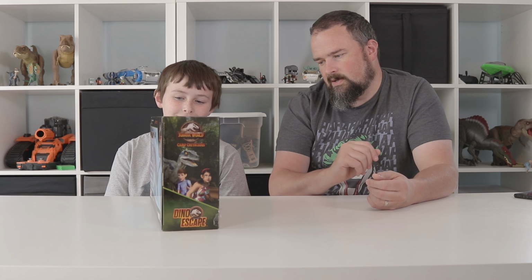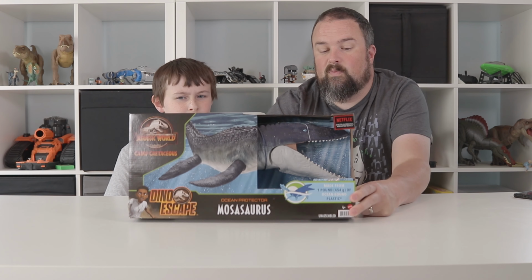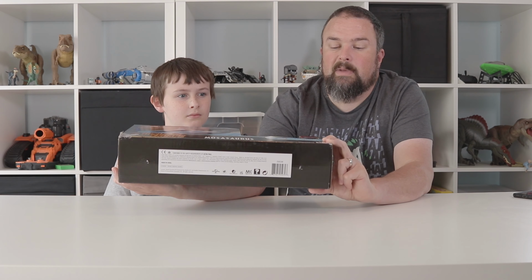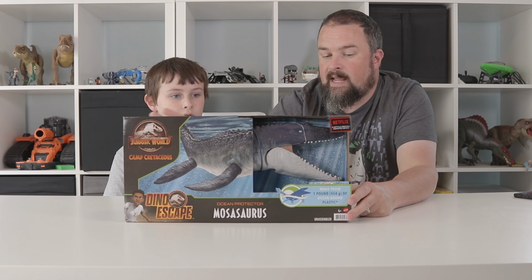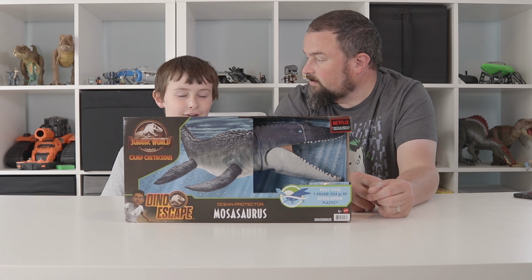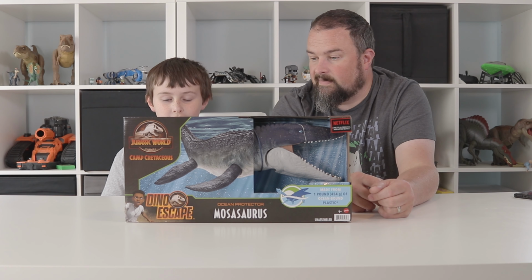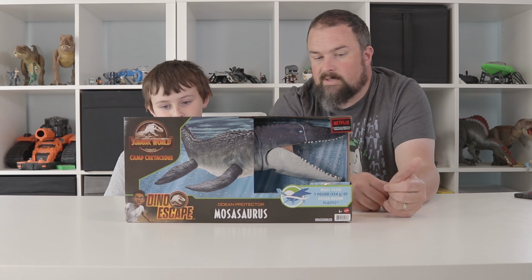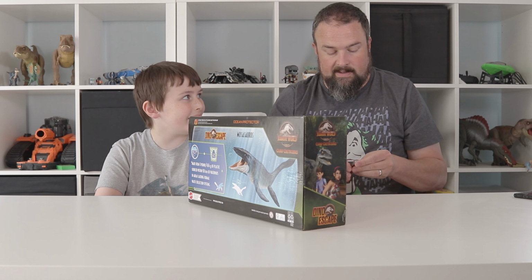This one is called the Ocean Protector Mosasaurus, and there's a special reason for that. It says it right here on the front. Made from 1 pound of ocean-bound plastic. So that is plastic that has gotten out into the ocean and has been gathered up, melted down, and recycled. It may seem weird that it's made out of trash pretty much, but it's good, trust me. So this could be a bunch of Gatorade bottles or something. Water bottles and bleach boxes.